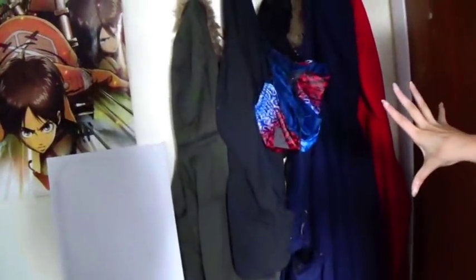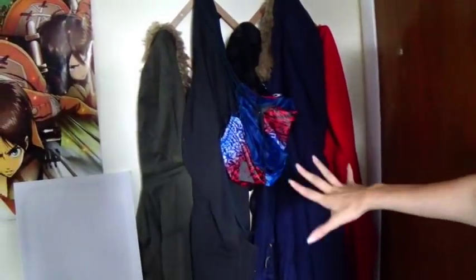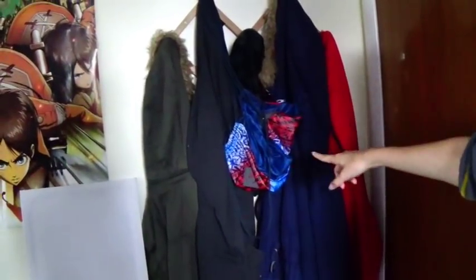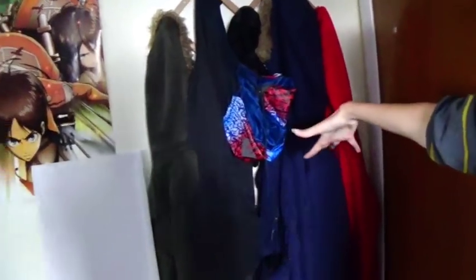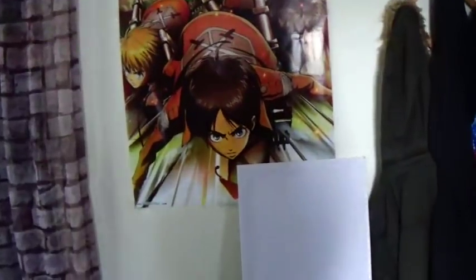And right next to the door, we have, not you, you don't own this stuff, I hope you don't. We have winter coats we should really put somewhere else. We have a scarf, a gym bag, a random assortment of stuff we can't fit into drawers anywhere, so it's just kind of hanging. And then we have an anime poster.